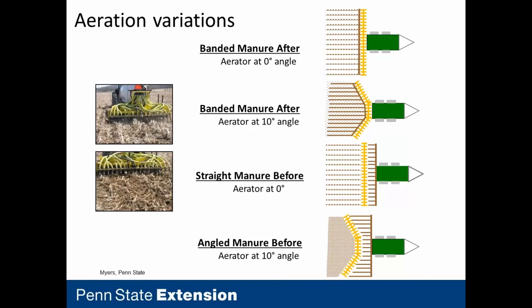Now, to take it one step further, aerator is a good example, because just saying an aerator works or it doesn't work really doesn't tell the whole story, because we can run these aerators in many different ways. We did some work here where we compared different ways of using an aerator. We could band the manure after we ran the aerator straight, no angling, so we're just basically poking holes and then depositing manure over the holes.